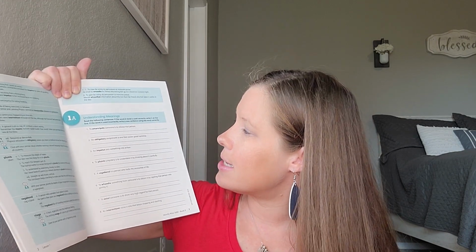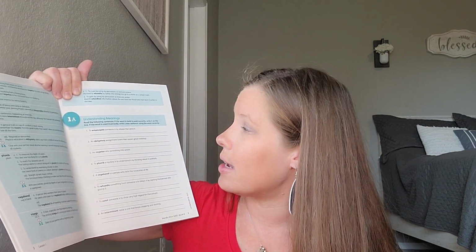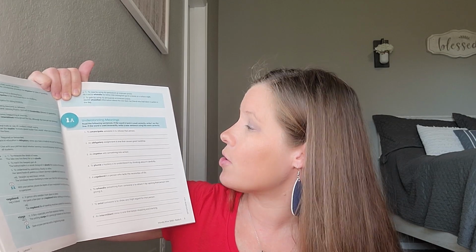Read the following sentences. If the word in bold is used correctly, write C on the line. If the word is used incorrectly, write a new sentence. And I have said this so many times, there are words in these curriculums that I have never heard before. And my kid will be like, what does this mean? Or, how is this correct? And I'm like, let me Google this because I have never heard of this word. They really do a good job with the levels being accurate. I think they've done a great job.